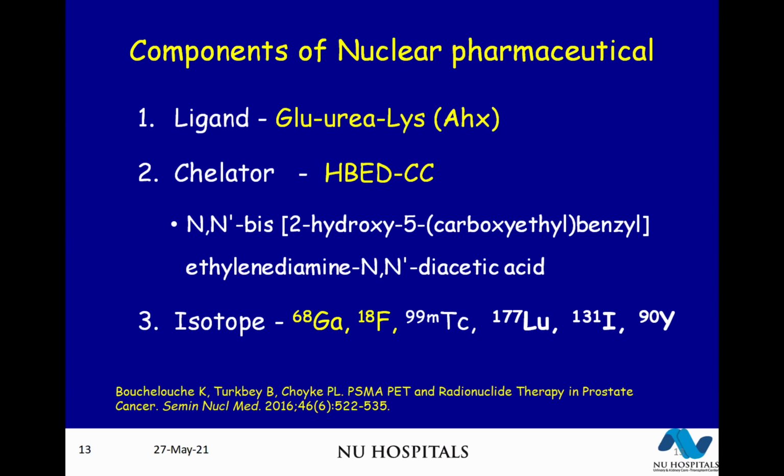Hence, we moved towards the new radiotracer materials, which I will show you here. So this is the component of the nuclear pharmaceutical which we get. As I described, we have a ligand, a chelator should be there, and an isotope.